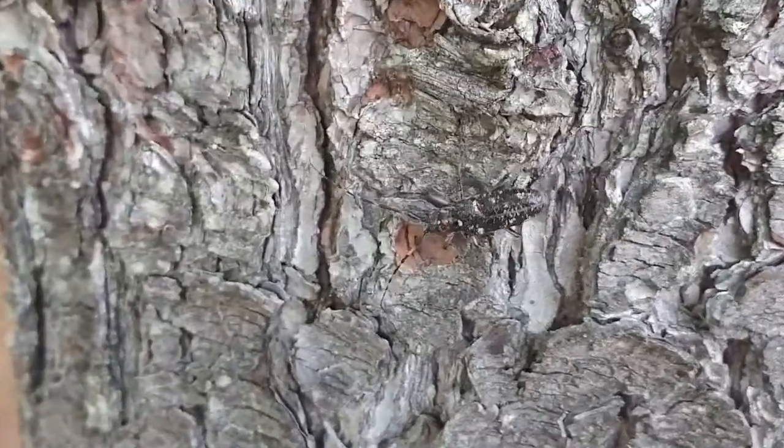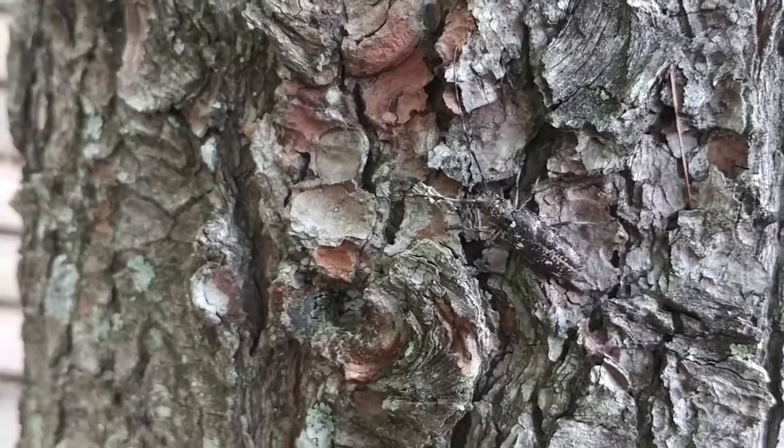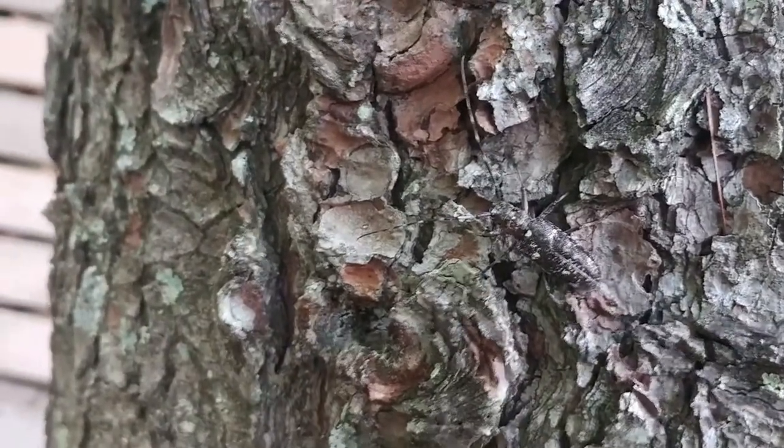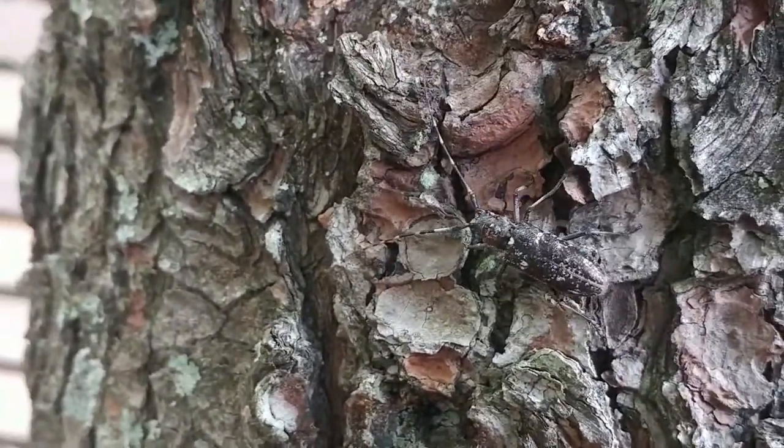So here he is in his natural habitat. I've released him, or her in this case, and she will probably be going through the process of finding a mate so she can lay eggs and repeat this cycle.